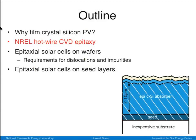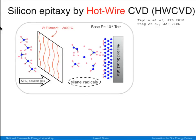So I want to now turn over to our epitaxy, and I'll come back to the devices in a minute. So what is Hot-Wire CVD? Well, you heat tungsten filaments up. Well, we use 1 or 2 normally, but industrial companies are using many, of course. It's widely used in the diamond industry, also for VLSI nitrides now. You flow silane over it. That's the silicon with 4 hydrogens, schematically shown here.